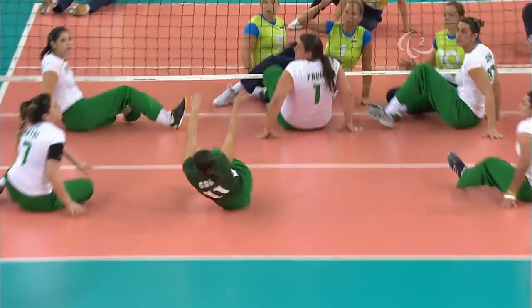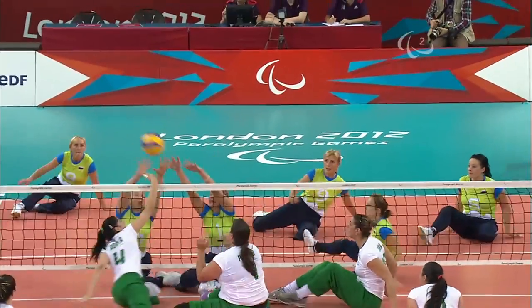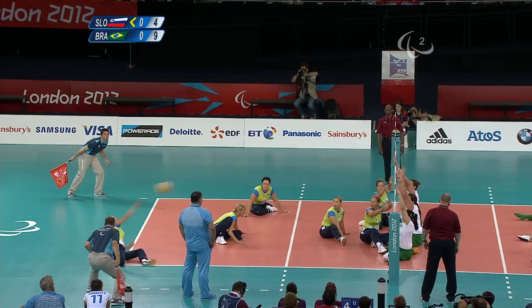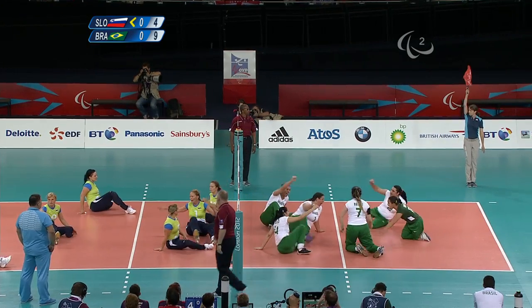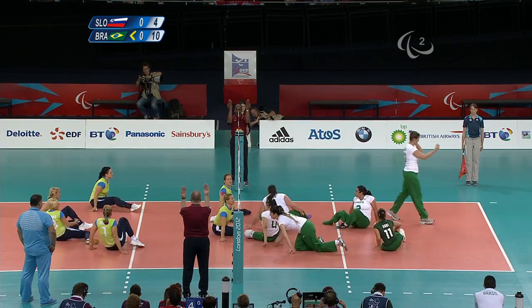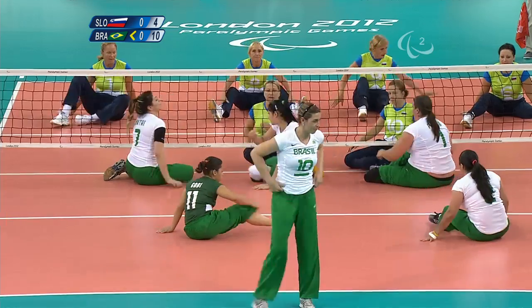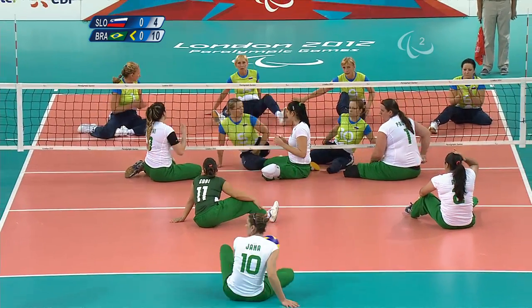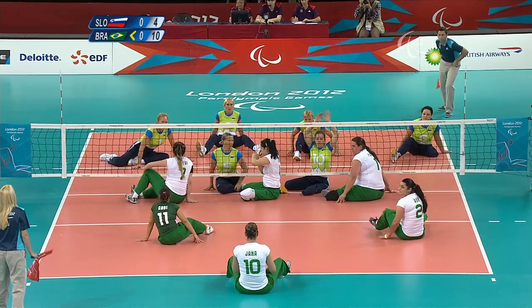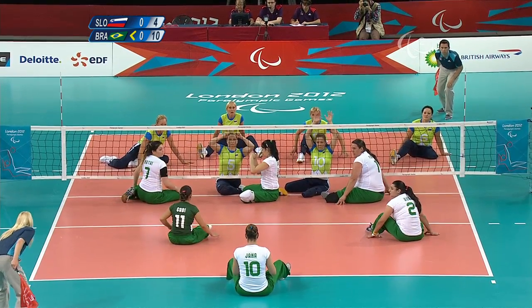You have 3 players at the back of the court and 3 at the front. They all rotate. And there's a serve, apart from the server, of course, and that serve has gone straight out from Danica Gojnak. It's a bit of a waste, really.